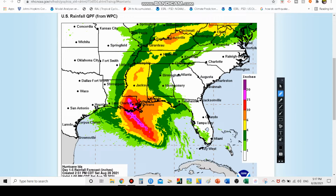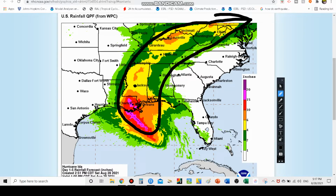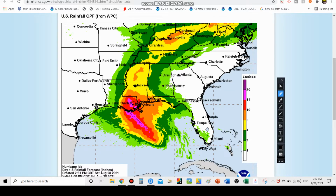But then it doesn't stop there. It goes inland. Look at all the yellow areas: Jackson, Nashville. Louisville's actually in the 6 to 10 inch range, but we got Jackson, Nashville, Elkins, Cincinnati, all the way up into the mid-Atlantic. The yellows are 4 to 6 inches of rain, and even well outside of that, 2 to 4 inches is still a lot of rain for one system. So a lot of rainfall will be in store here.